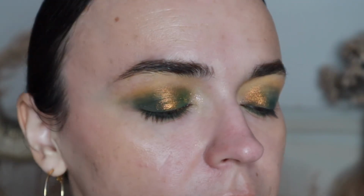So here is this completed look before I go in with mascara and everything. It's so pretty. I love that. And that deep green liner from NYX is so perfect for this look because it's basically like an eyeliner form of that Magnolia shade. So I really like that. So I'm going to do everything else and I'll be right back.